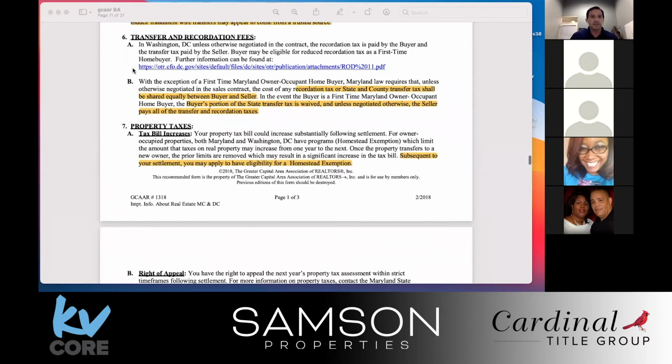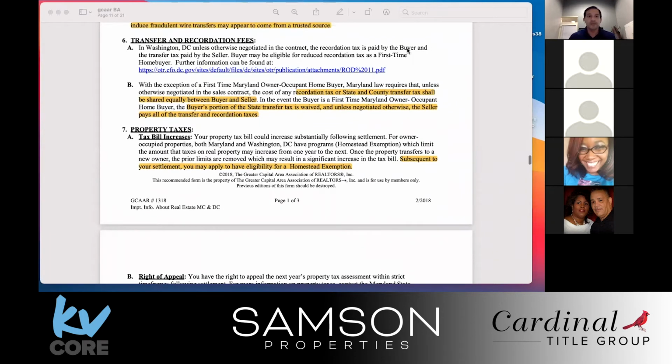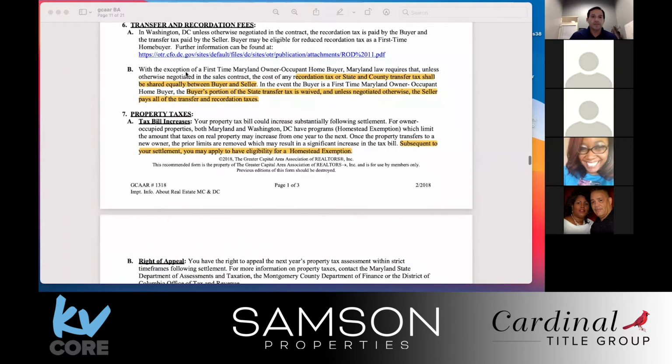Transfer and recordation fees in Washington, D.C., unless otherwise negotiated in the contract: the recordation tax is paid by the buyer and transfer tax is paid by the seller. Buyer may be eligible for a reduced recordation tax as a first-time home buyer. Further information can be found at this website. With the exception of a first-time Maryland owner-occupant home buyer, Maryland law requires that unless otherwise negotiated in the sales contract, the cost of any recordation tax, state or state and county transfer tax shall be shared equally between buyer and seller. So this is what's customary.